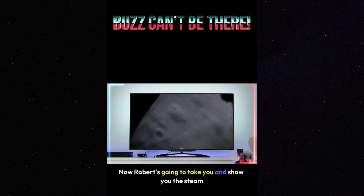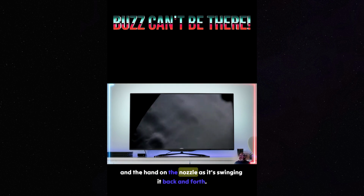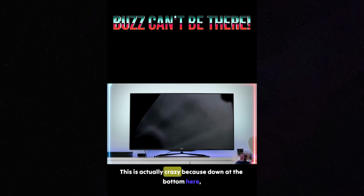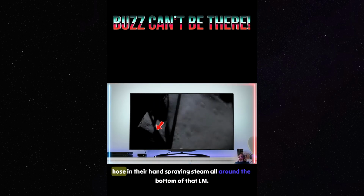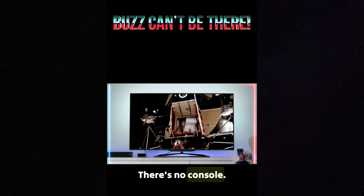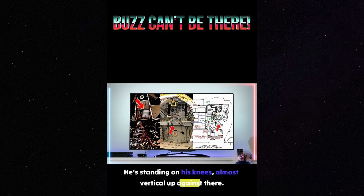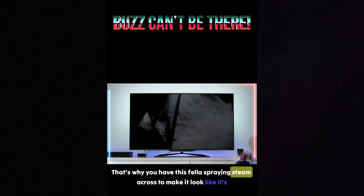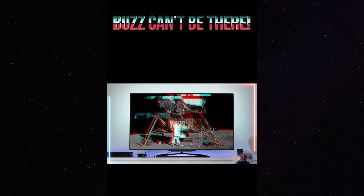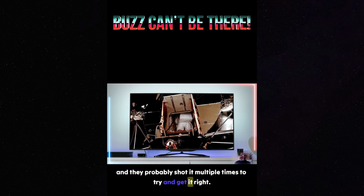Now, Robert's going to take you and show you the steam that they were using, and you can actually see the nozzle and the hand on the nozzle as it's swinging back and forth. This is actually crazy because down at the bottom here, you can see somebody down there with a hose in their hand spraying steam all around the bottom of that lamp. The engine can't fire. There's no console. Buzz Aldrin is in there, and you can see that there's no console inside. He's standing on his knees, almost vertical up against there. There cannot be a console there. So the engine doesn't have to even be there. That's why you have this fella spraying steam across to make it look like it's actually functioning. That's just a shell on a Flagstaff movie set, and they probably shot it multiple times to try and get it right.